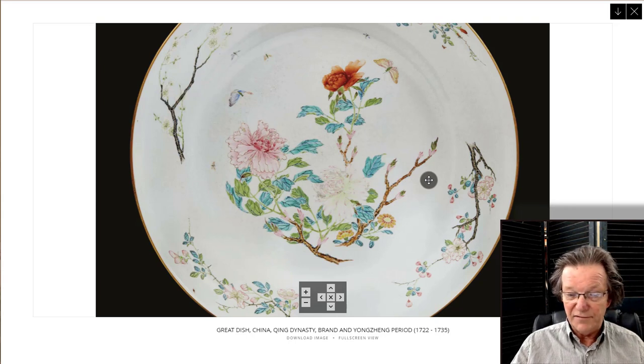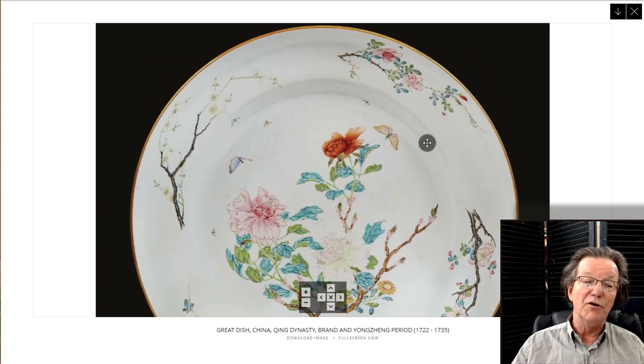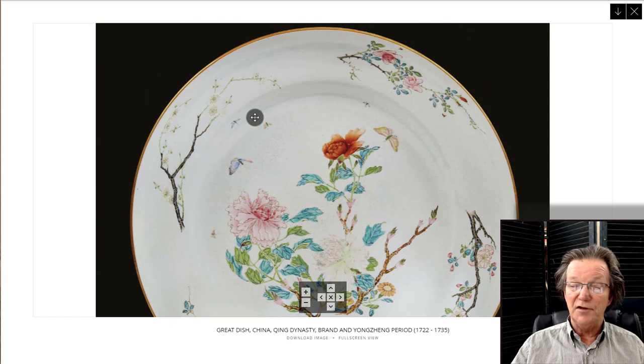And they made very, very few of these. As I said, I found a couple, and they all sell in the several $100,000 range. It'll be interesting to see how this does as an earlier example, with an unusual mark on it. I think the mark has a lot of power behind what this thing will bring, and I like the branch deck, the floating branches around the rim. They did do this in the Yongzheng period.